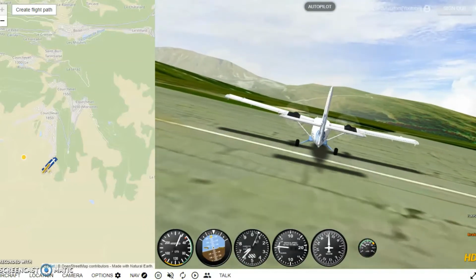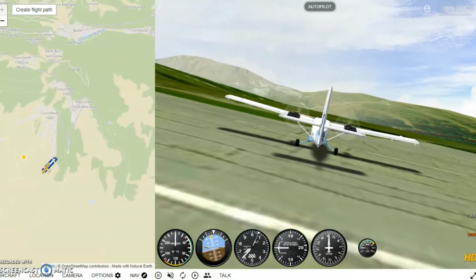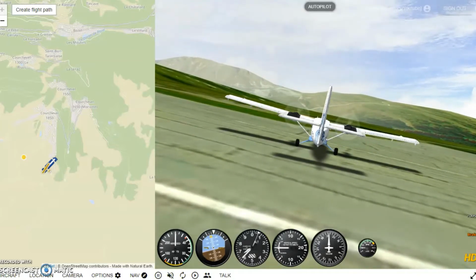Whoa, whoa. Yeah, if you don't want to go down, you have to go sideways. Then you don't go down. Alright, well, that was pretty successful, so we're going to be moving on to the next one.